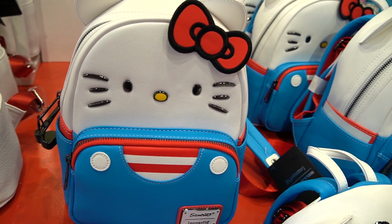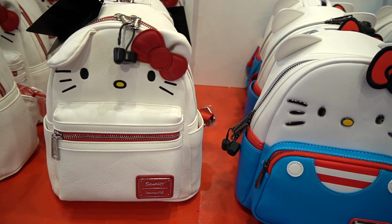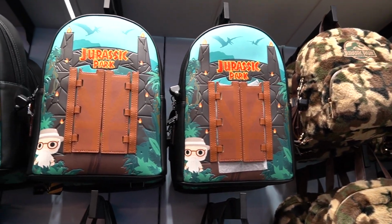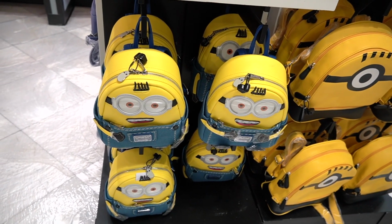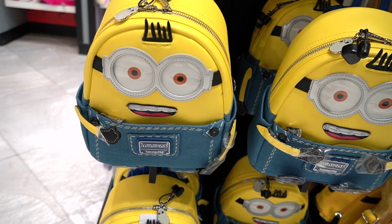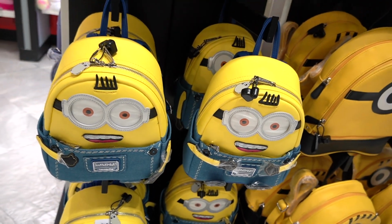And I showed this last time, but this is pretty cool. I really like this lounge fly. This one next to it, which we've shown months ago, it seems like. It's pretty amazing. And speaking of restocked lounge flies, they have plenty of the Jurassic Park ones here. So cool. And one more lounge fly for the day, this Minions one. This one's pretty cool. I like this one a lot. $85 for that one. It's pretty cool.